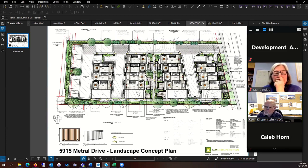The micro units are on the bottom of blocks 2 and 3. Every unit has an outdoor private area. For all of these blocks, it's rooftop. For all of those suites, it's rooftop. These are 1 bedrooms down here, and it's a covered outdoor deck in the corner there and there. And then the micro units have private yards.